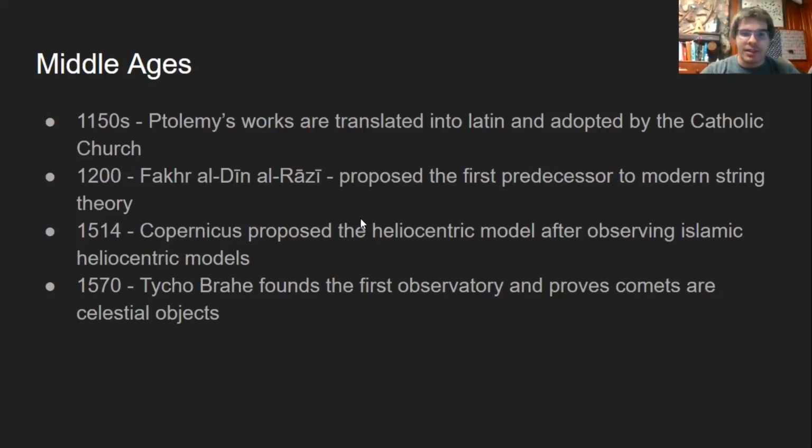In 1200, this man, who I'm also not even going to attempt to pronounce, proposed string theory, essentially, a much more simplified version of modern day string theory, which is the idea that there are essentially an infinite number of universes for every possibility of things that could occur. He suggested that there were tons of planets out there that could be just like Earth and could have people on it, because if you look at the observable universe, it's so massive that it would be a statistical improbability for us to just be alone and just exist on our own.